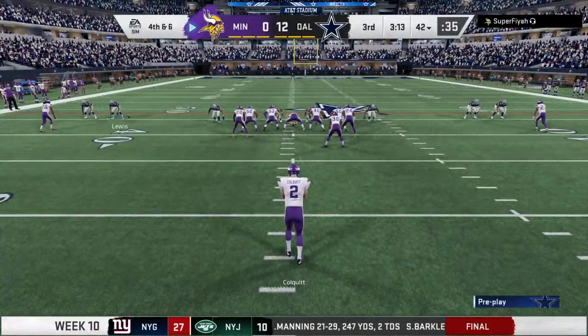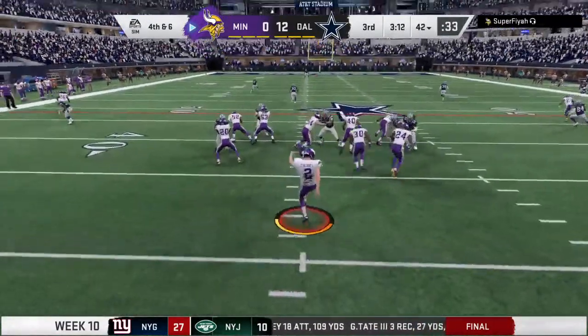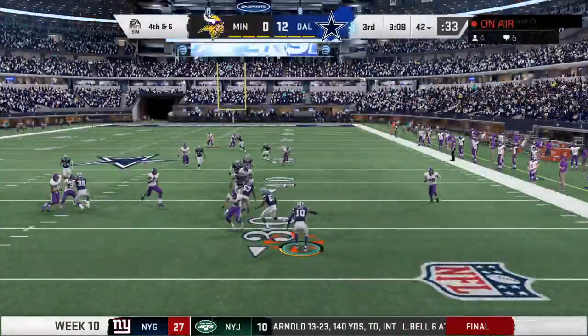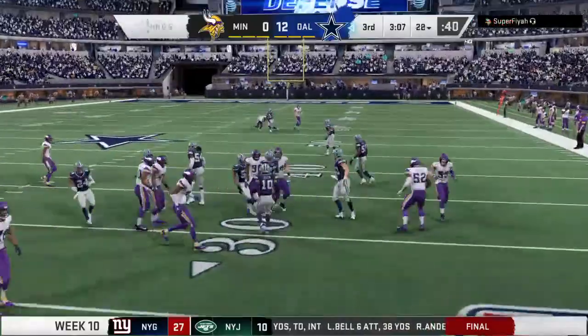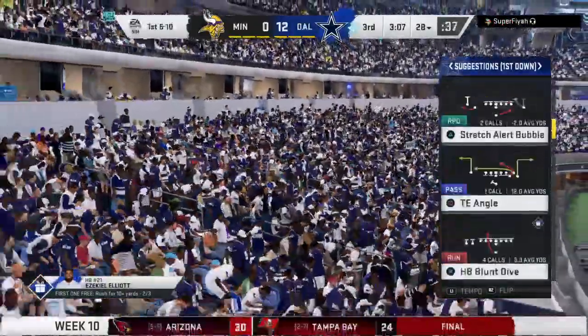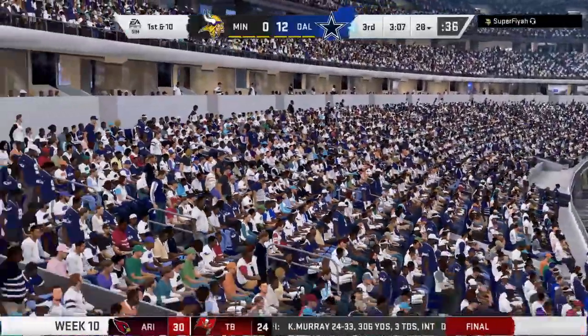This defense is continuing to contest every deep ball that is thrown downfield. And, look, it doesn't matter whether you're playing man or zone. Eventually, that becomes man-on-man, and you've got to trust yourself and go up at that moment of truth and make a play on the football. The Cowboys take over 1st and 10 at their own 28-yard line.